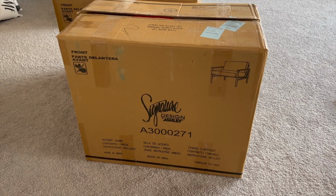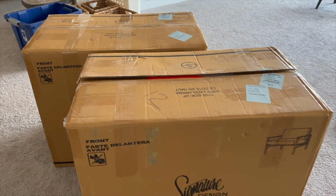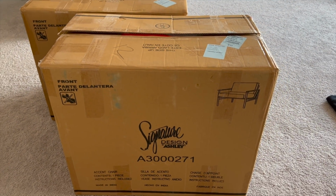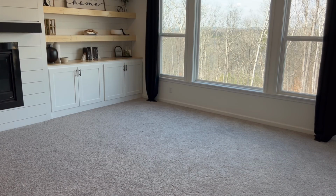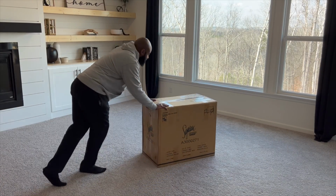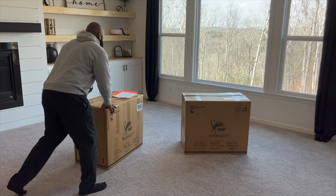Okay, so the boxes are finally here with our chairs. They were charging $129 to deliver and put them together. No, thank you. Matt and I can handle this task on our own. However, you do know that it takes us quite some time to put stuff together, so just bear with us while we're doing this.